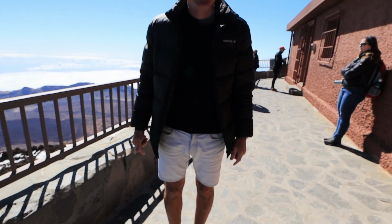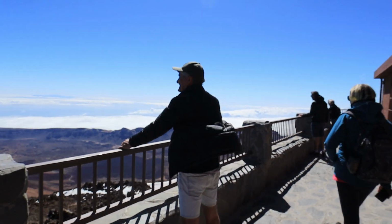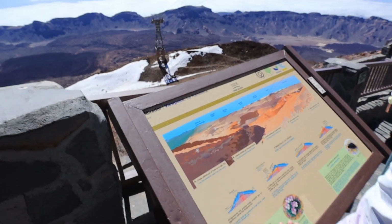So cold up here. It's like 0 degrees, and I'm wearing shorts. So cold. Now we're going to take the trip back down.